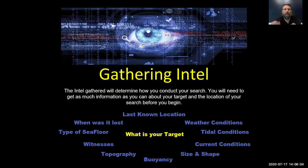All right, so we're gonna start off with gathering intelligence. The intel gathered will determine how you conduct your search. You need to know some basic information about what you're searching for so you can set up your system to image that properly. And if you haven't seen our first video on the basics of side scan, please go check that out. And it'll teach you how to set up your system in order to image different types of targets and things like that.